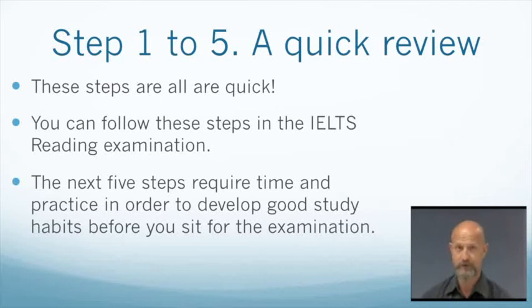Step 1, find the suitable article. Well, you're provided with that in the test, of course. Step 2, jot down what you know about the topic, and you can do this on the exam paper in the IELTS test. You're allowed to do this. Step 3, skim the article for a general understanding of the topic. Make sure that you're on the right track. See if any of those words that you've jotted down are there in the text.